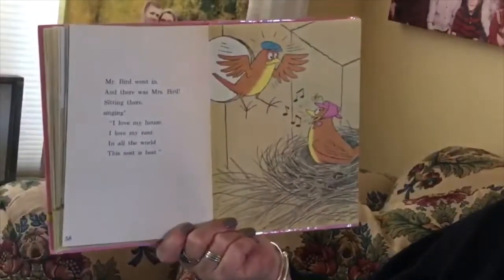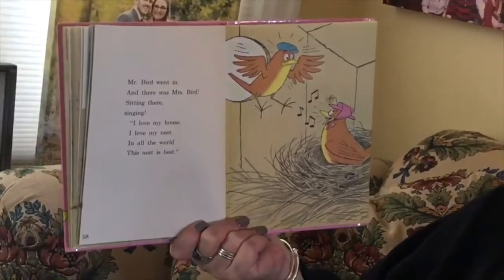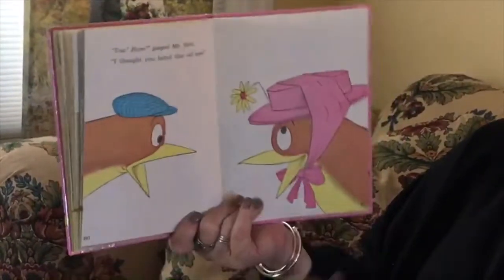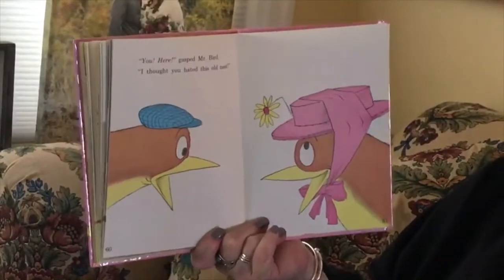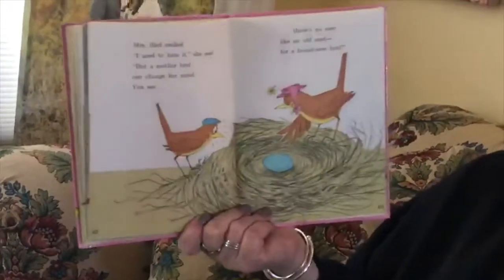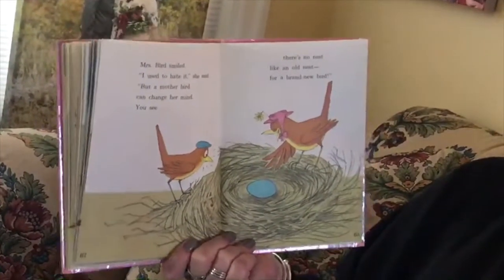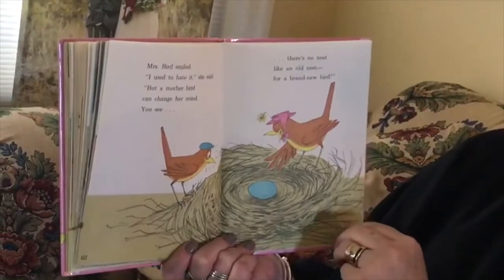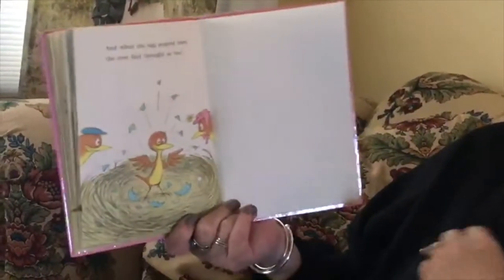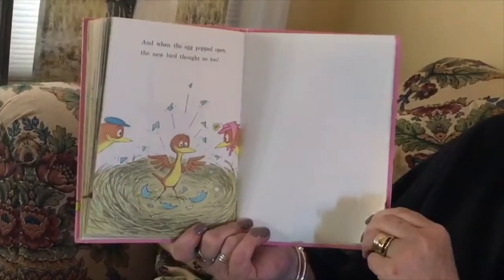Mr. Bird went in, and there was Mrs. Bird sitting there singing, I love my house, I love my nest, in all the world this nest is best. You're here? said Mr. Bird. I thought you hated this old nest. Mrs. Bird smiled. I used to hate it, she said, but a mother bird can change her mind. You see, there's no nest like an old nest for a brand new bird. And then the egg popped open, and the new bird thought so too.